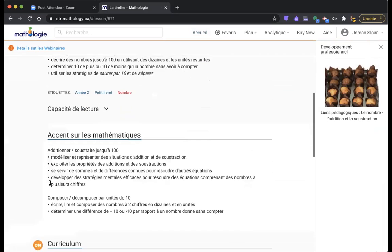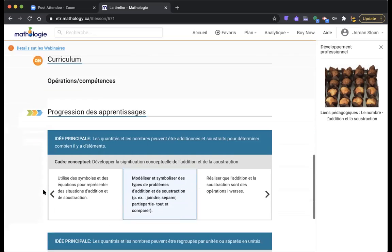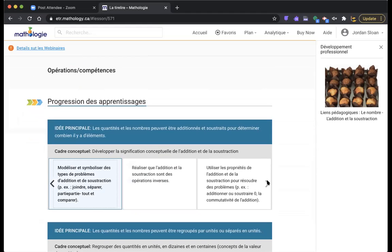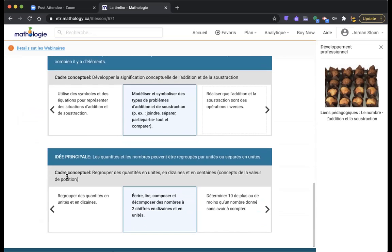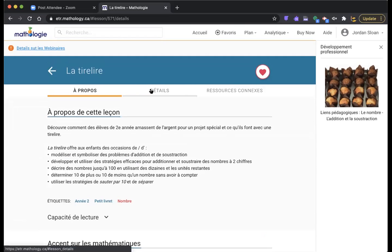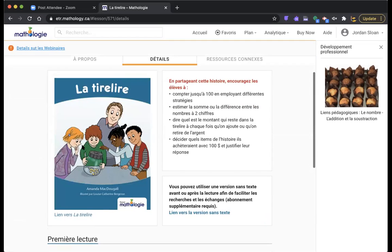As we go down, we've got our accent on math, and we've got our link to the curriculum and to that learning progression. So we can see where we are on the learning progression. If we want to go a little further forward, we can slide it along or go back. And we can see that this little book goes with 2 big ideas. So they're both here for us. If we go back up to the top, we get into the details, and this is where we find our little book. And then that link to the little book is right there.